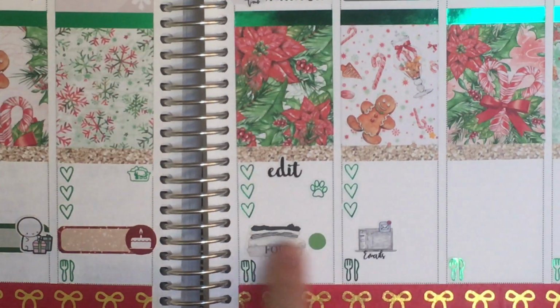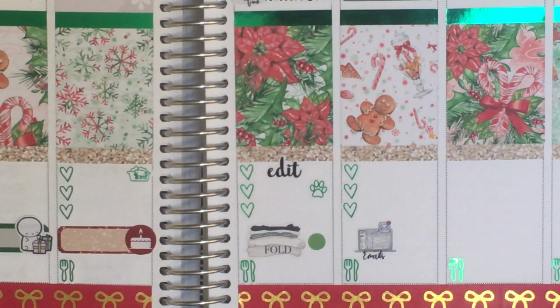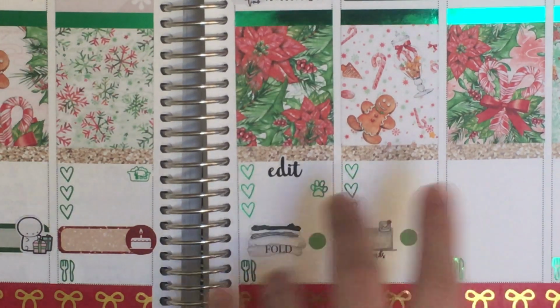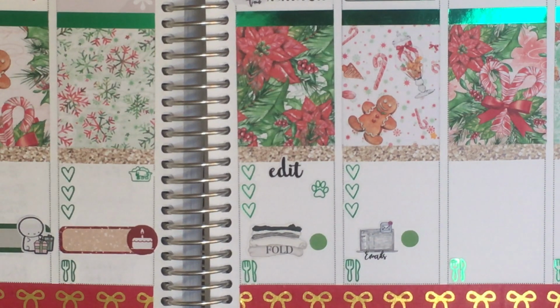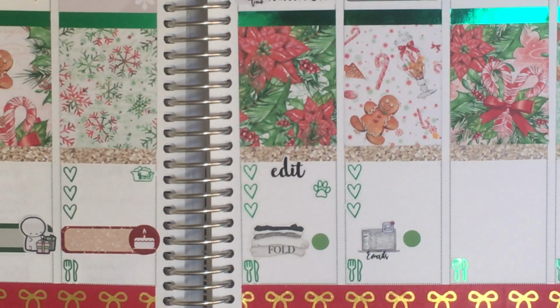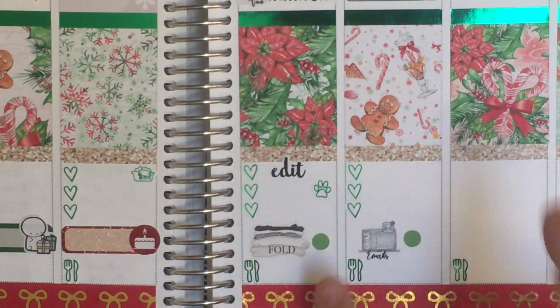I think I'm just going to do what I did with the fold sticker there and just put it there with a dot. I used up all that color of that dot on that sheet, but I do have another sheet. So if we need more, I can pull that second sheet in. Let me grab that now. So yeah, that will be for emails.